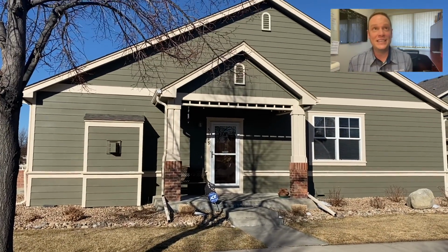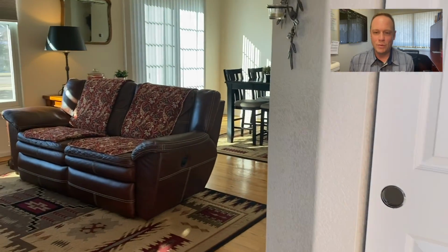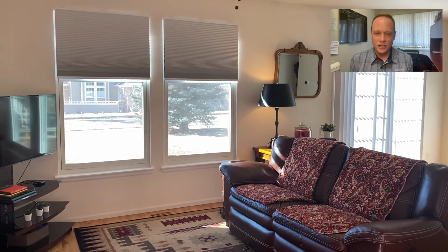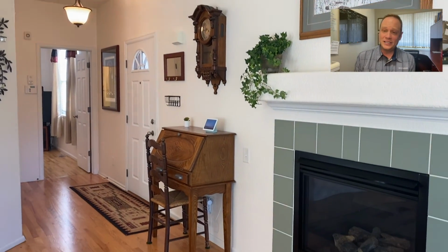It's been meticulously taken care of. And this neighborhood is just fantastic. The HOA does an incredible job of taking care of it. And there are specific buyers in Fort Collins that just want this neighborhood because of how well maintained and manicured it is. So come on inside, here we are.